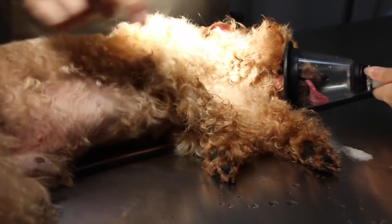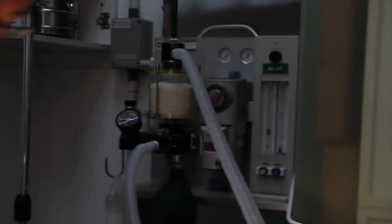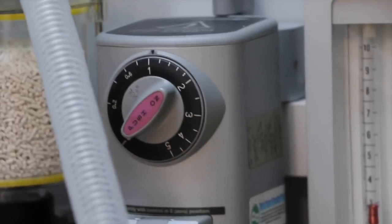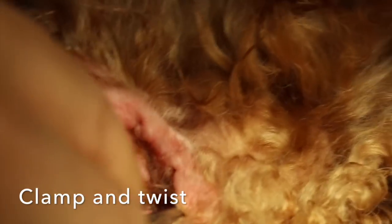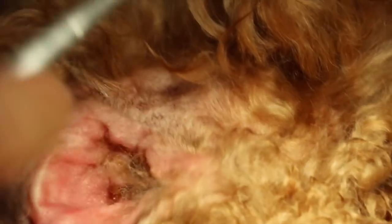We still give 1% maintenance. Now you can check the ear. There's still a lot of ear hairs. Try and pluck the ear hairs as much as possible. Come this side. The ear hairs, see? That's how we did the other ear, but we didn't do this one yet. Normally, you just go in, clamp and twist, 45 degrees to the entrance.